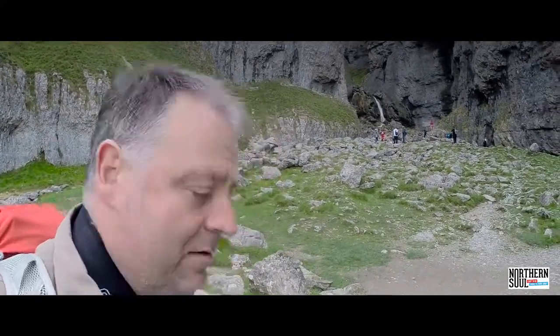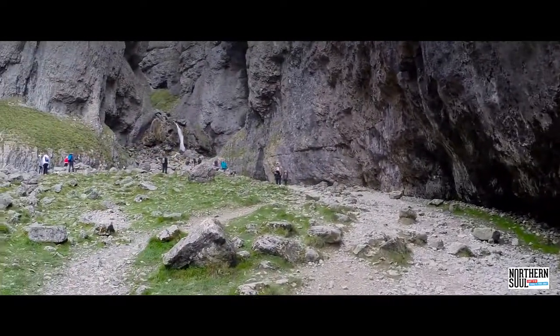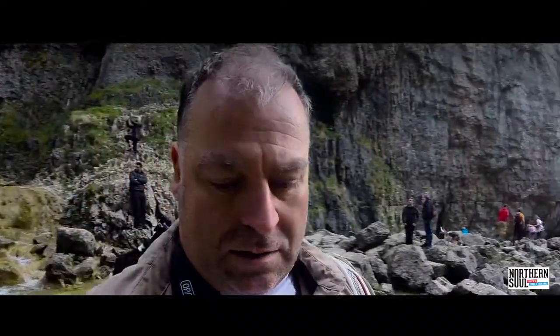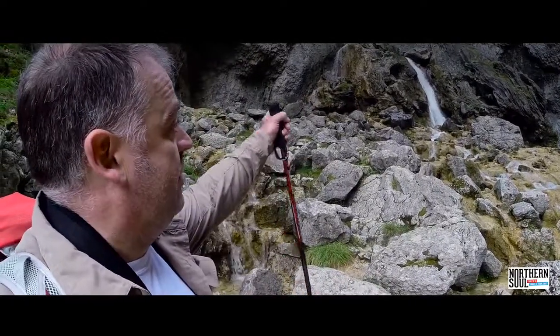Come on, walk this way. We're actually getting higher and higher up the scar now, and the path goes straight up the waterfall. Looks probably worse than it actually is. There are some good handholds. You sort of go straight up the buttress in the middle.